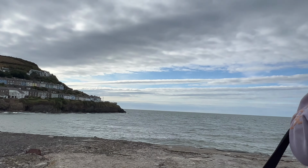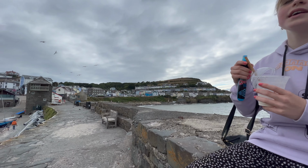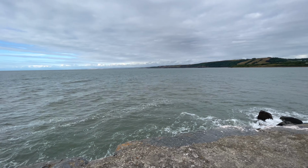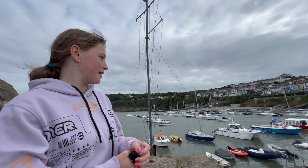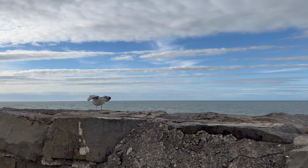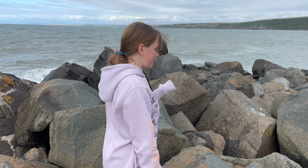We might be going to Ireland soon, so we might recognise it. It's a very beautiful place, and the lovely houses. This is a very lovely looking sea, as you can see. The sound of the waves is beautiful.